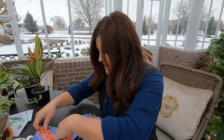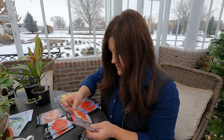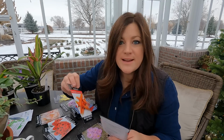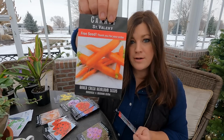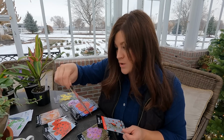Okay, I think these are a lot of repeats though, so let me just organize quick. Oh, we got some freebies. Okay, so these are the ones, they always send free gift seeds with your order. We've got spoon tomatoes, which I grew last year, and St. Valerie carrots, which I've never heard of. 10 to 12 inch roots, smooth, sweet, and tender, an old French variety.